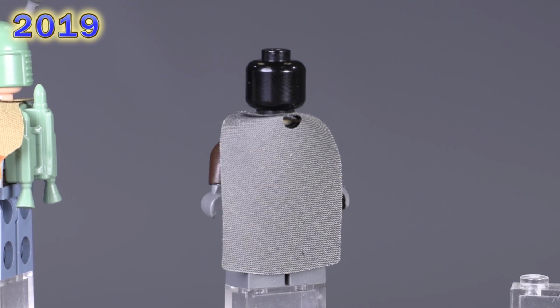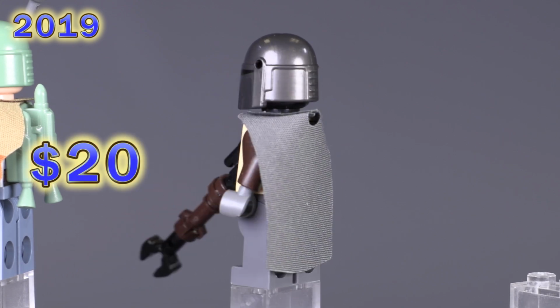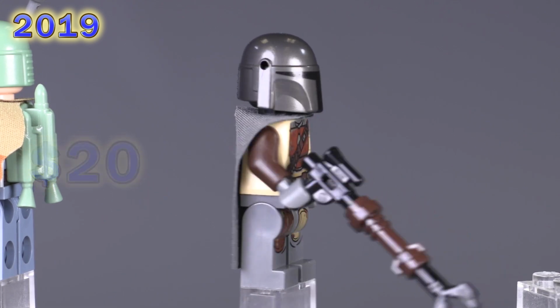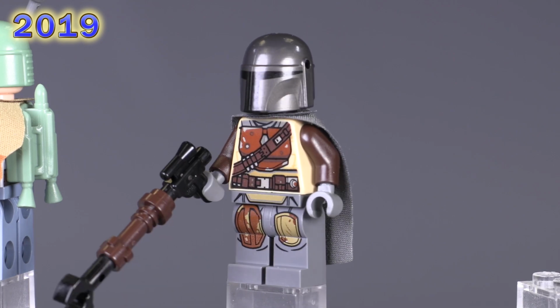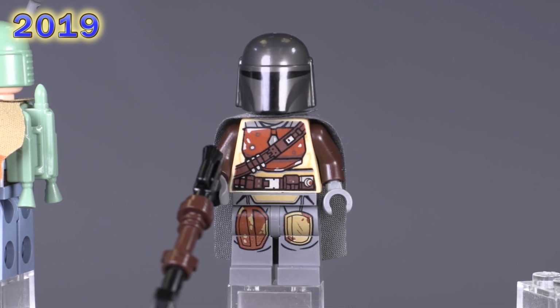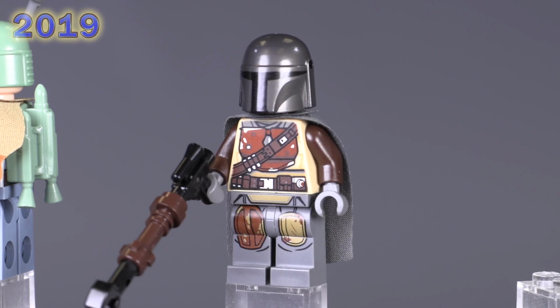So let me get his pieces back on. Right now this figure sells for 20 bucks brand new on BrickLink, though I think that's going to go down after a little bit of time. He's still a very new recent fig, and usually the prices settle after a little bit, though I have no doubt he's going to remain very collectible in the future.